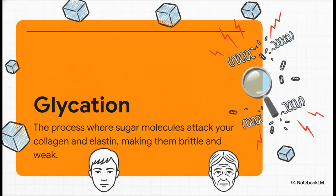Now, on the flip side, let's talk about the number one dietary villain for your skin, sugar. There's this process called glycation, where sugar molecules literally go on the attack, breaking down the collagen and elastin that keep your skin firm. So here's the bottom line. Cutting back on added sugar is one of the most powerful anti-aging moves you can make.